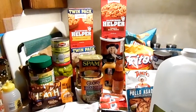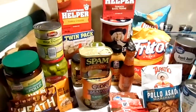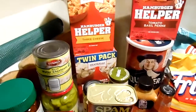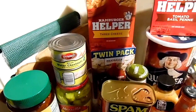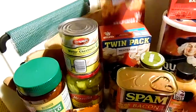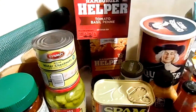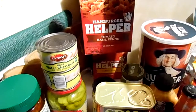But anyways, I have a haul here I got yesterday, so I thought I would share that while I'm up, and then I'm going to take a nap in between whatever else is going to happen. I have no idea. So what we have here is a twin pack of 3 cheese penne hamburger helper. We have a twin pack of the hamburger helper stroganoff. We have 1 pack of the hamburger helper tomato basil.